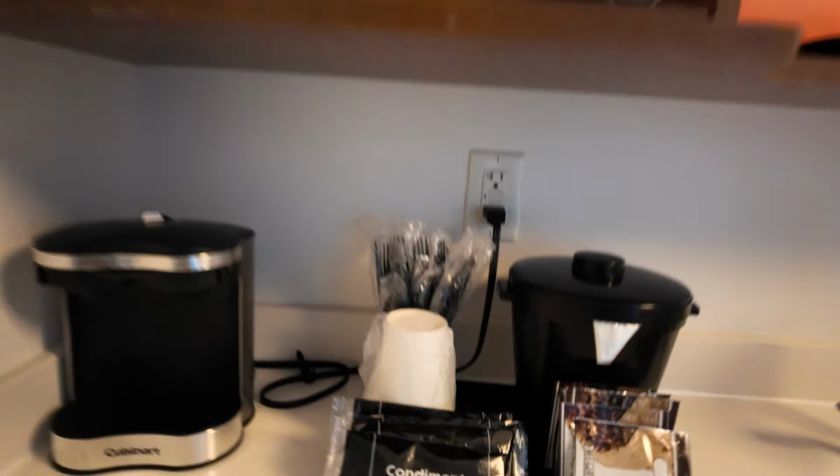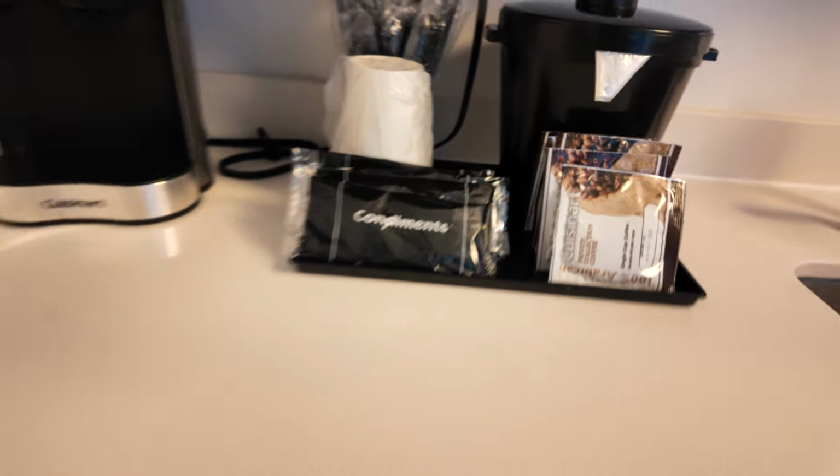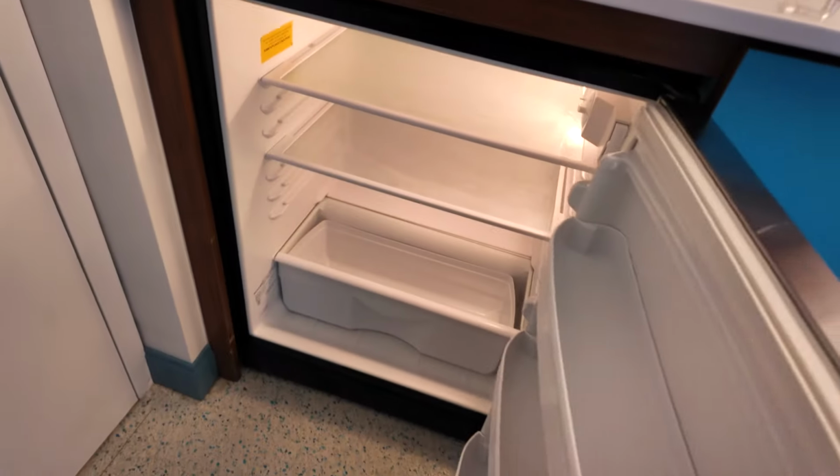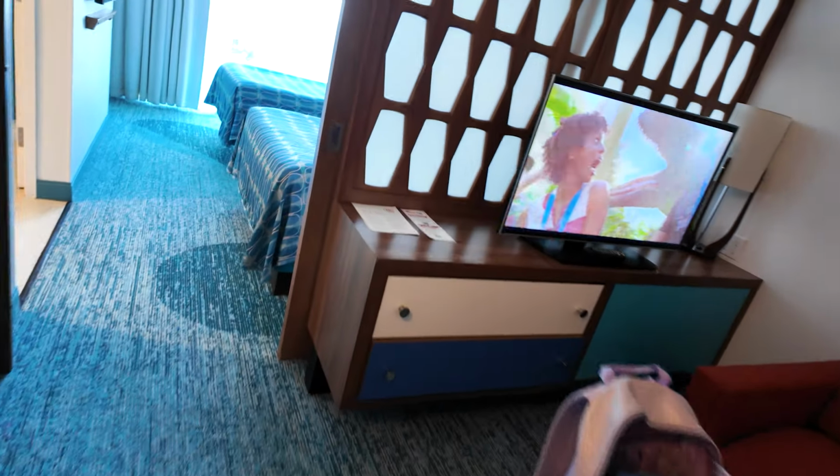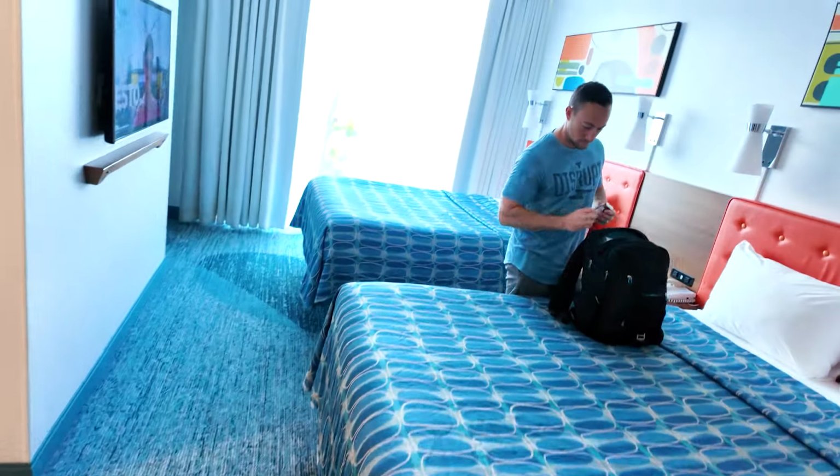Microwave. Some coffee. This is where the little fridge comes with one Brandon.